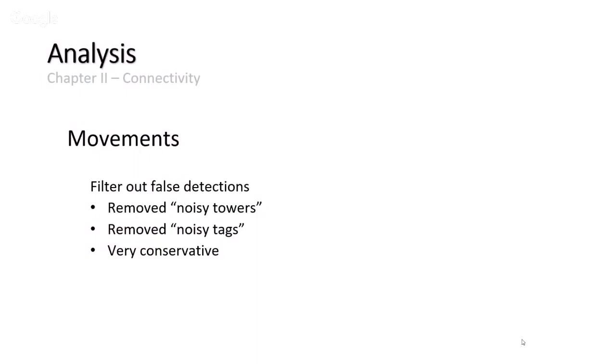To analyze movement data, the biggest problem here was filtering out what are called false detections. And we wanted to be very conservative because I didn't want to say a bird was at a tower when it wasn't. Because these birds were popping up in towers in Panama and South America and Barbados and really cool potential areas, but I couldn't confirm those. I had to be very conservative and take those out. They were showing up everywhere in Pennsylvania.